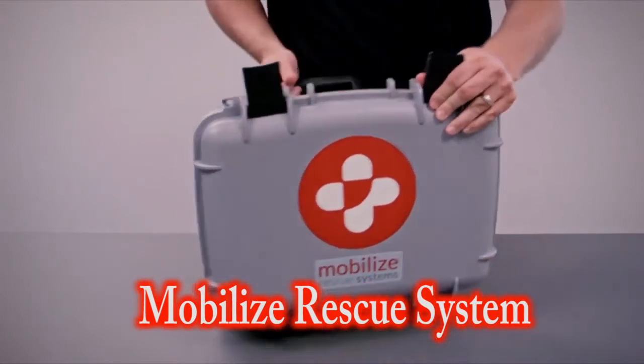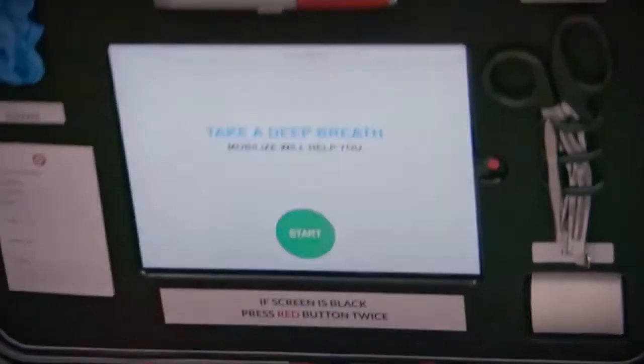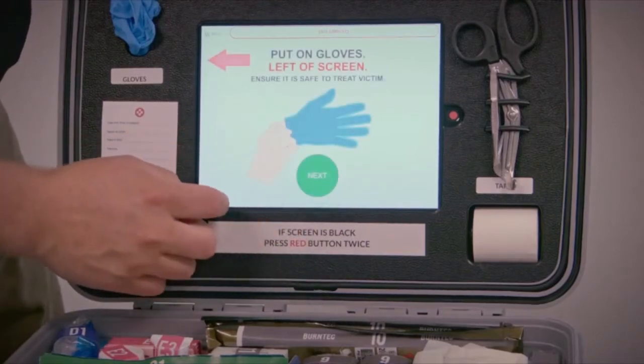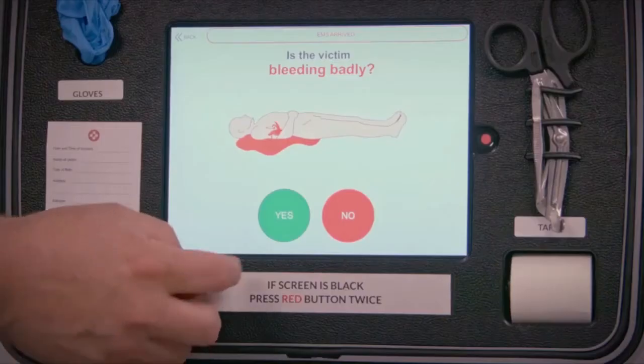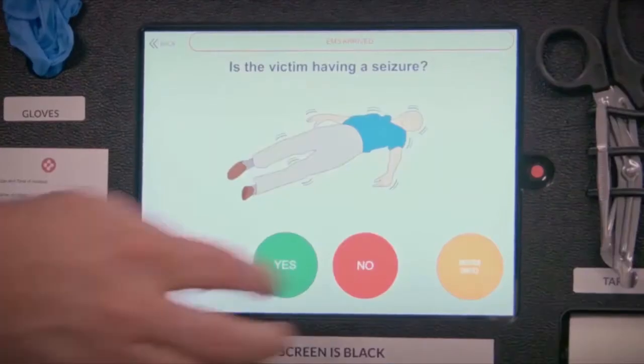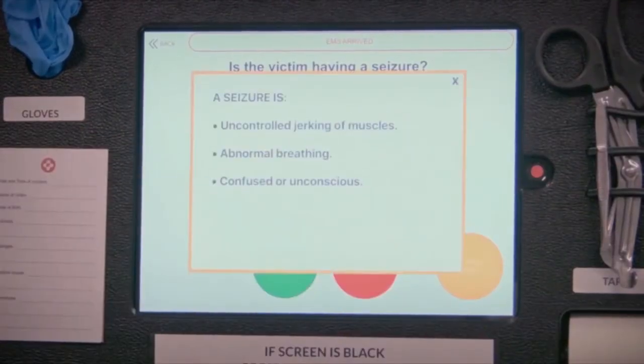Mobilize Rescue System smart first aid kits wisely address a common conundrum of being prepared. Those of us who are down to accumulate and stow away gear, provisions, and medical supplies for emergencies, but maybe aren't so keen on spending a bunch of time learning how to use them properly.